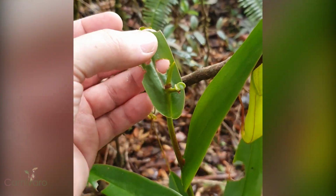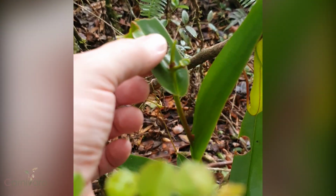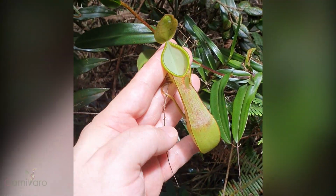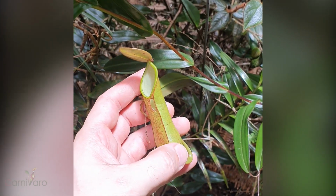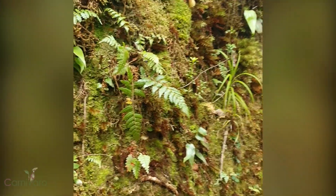Looks like something was chopping over the growth point here, and then it grows another basal. They never give up. Here we found another one here. Looks like it caught something and it dug way out. That's beautiful. Now here we go. This is really beautiful and special.